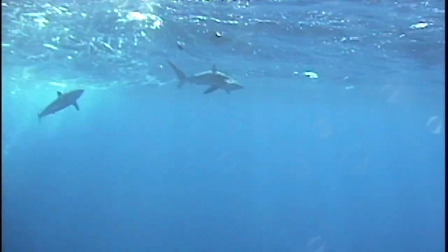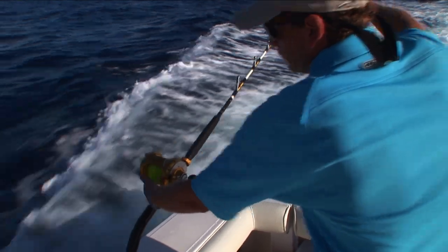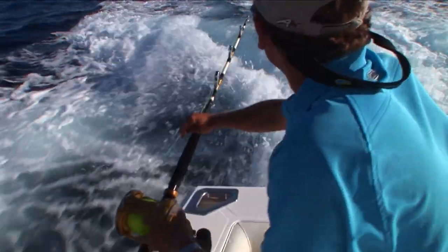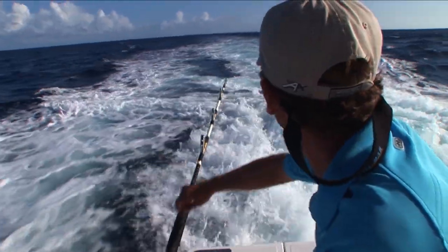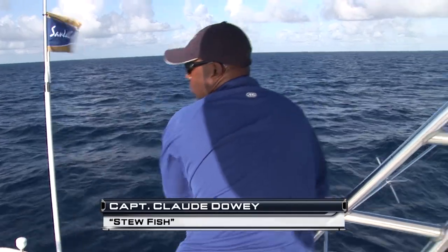You got to be quick. The sharks will get the bait. Can't wait around. We're dragging the universal trolling bait, an island lure with a ballyhoo. It'll attract pretty much any offshore fish. We're running at about 10 knots and are circling that only deep water structure within many miles. So if there are any fish in the area, this is where they'll be.